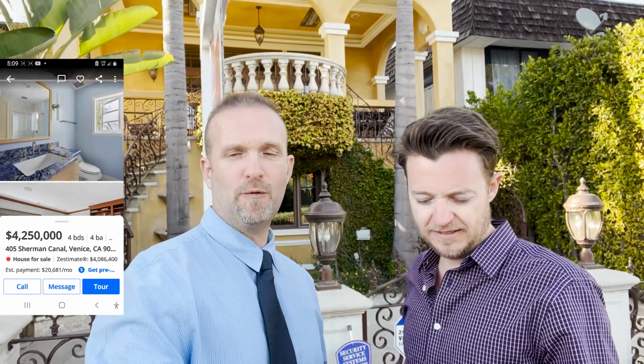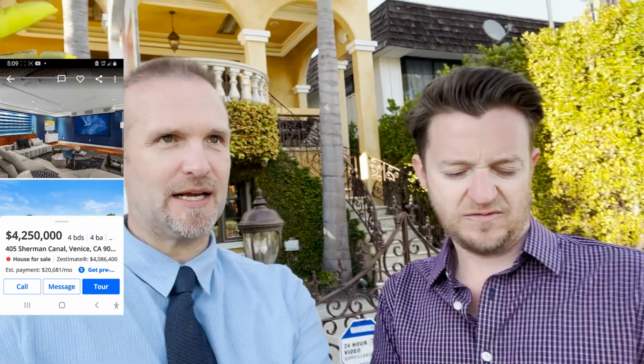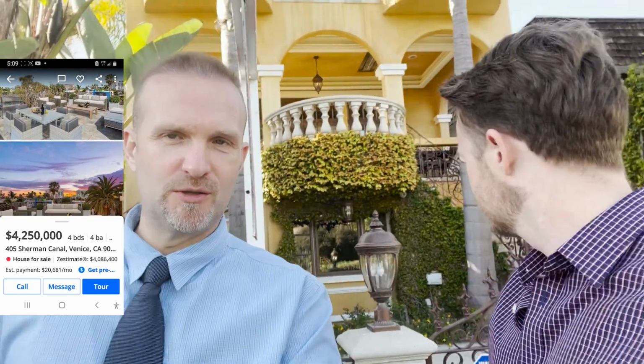Okay, 4.250. I feel like we've seen a couple of other houses that are close, almost as nice. Look, this is very unique. It's a Tuscan. So for $4.2 million, just under 3,000 square feet, 4-bedroom, 4-bath. It is a nice house. Inside, it looked like it had a media room. It's definitely not a fixer. Pretty big, and it's very close, walking distance to the beach.